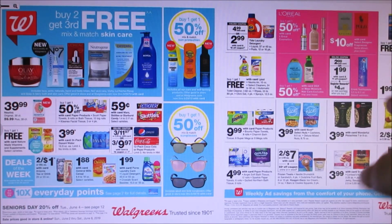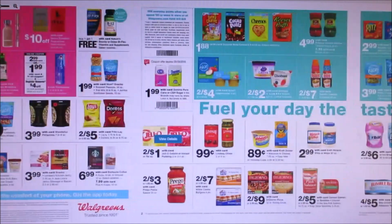Right here, they have the Crest toothpaste. They're going to be $2.99. Now we do have $1 off coupons in the P&G. So you would pay about $3.98 for 2 of them, but then you will get a $4 register reward, making them free. It looks like it's only for toothpaste. I'm going to give you guys a heads up: your register reward might not print off. I have been having Crest not print off for months now. So, yep. Jello and pudding, 2 for $1. All right, I like that.